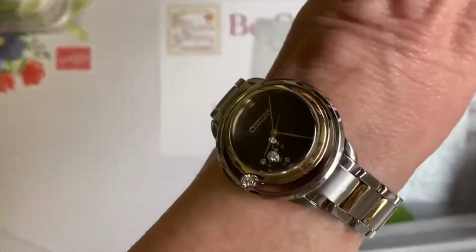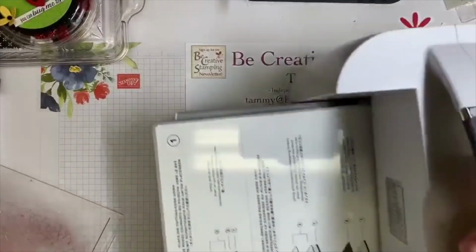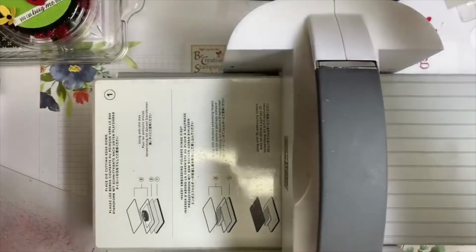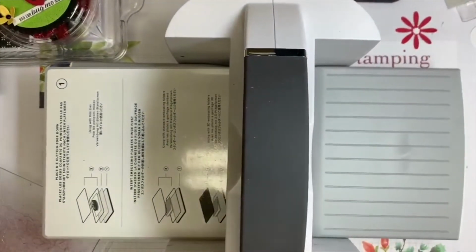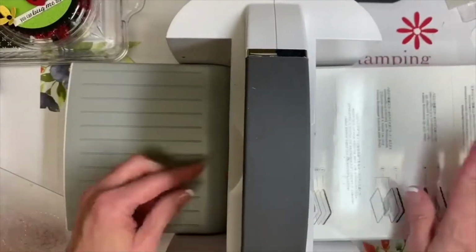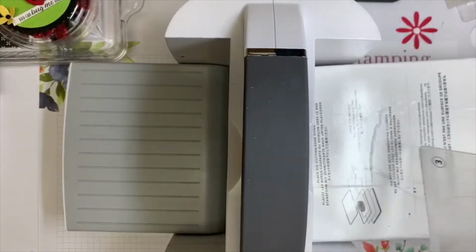I'm gonna zoom out, excuse my reach. All right. And I might need to scoot out a little bit more. Okay, okay. So for this die, you're gonna need your platform number 1. And you're going to need 2.